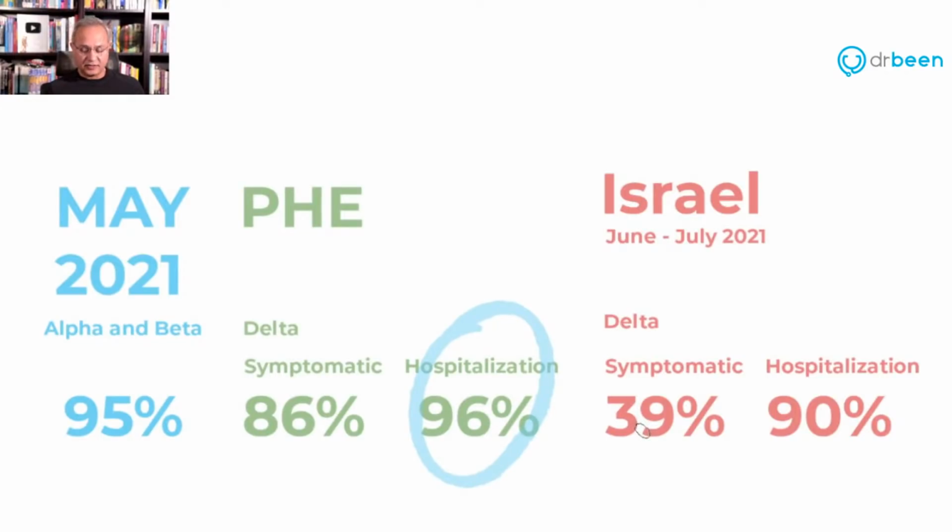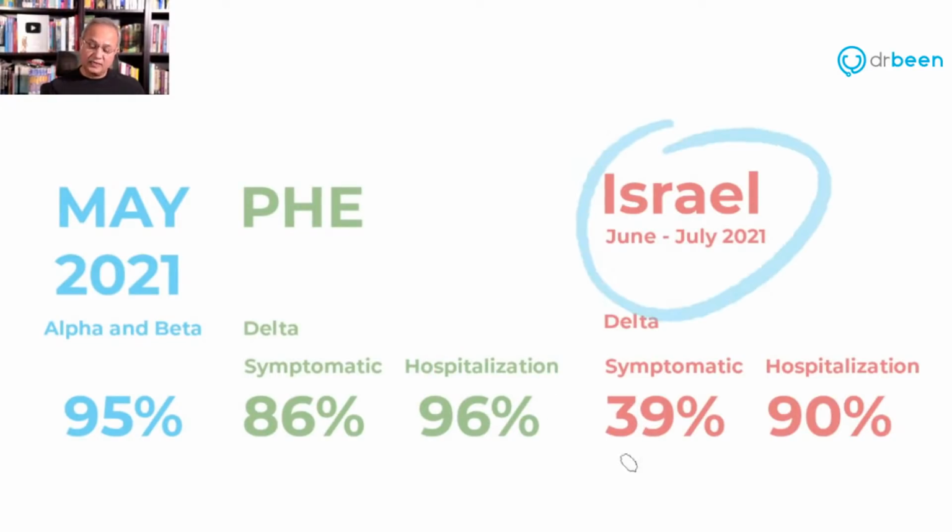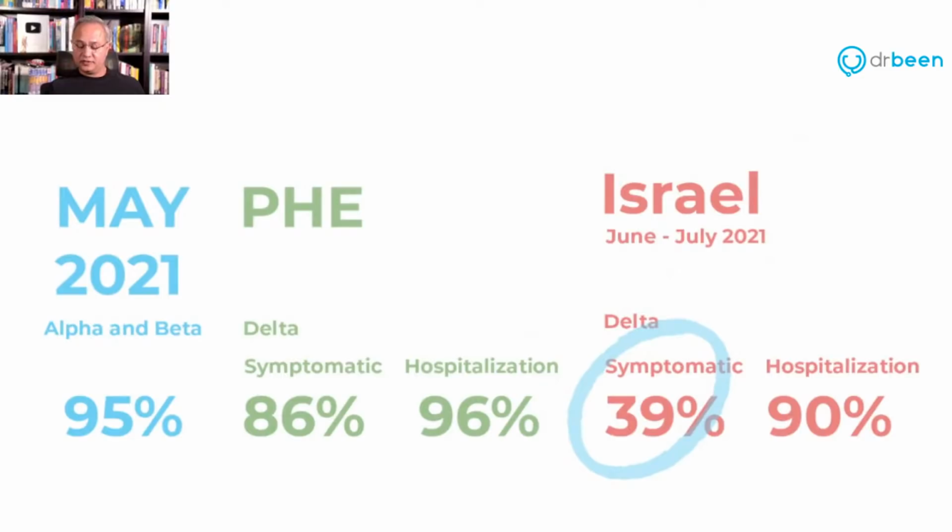This is England. Israel, June and July data, Delta, efficacy against symptomatic disease, 39%. Hospitalization, 90%. So this is the efficacy that we know so far.